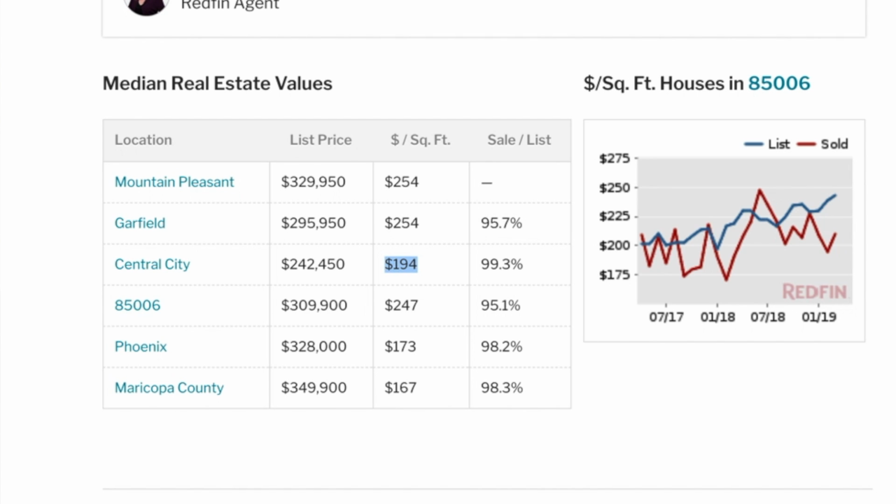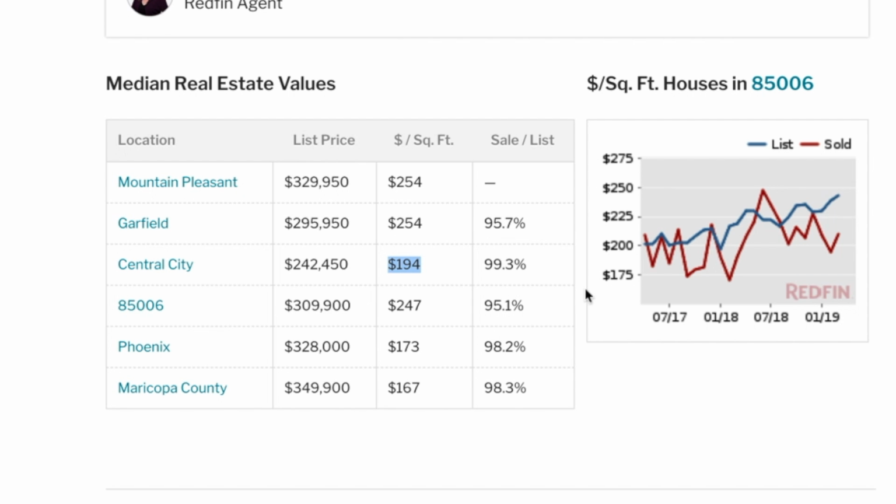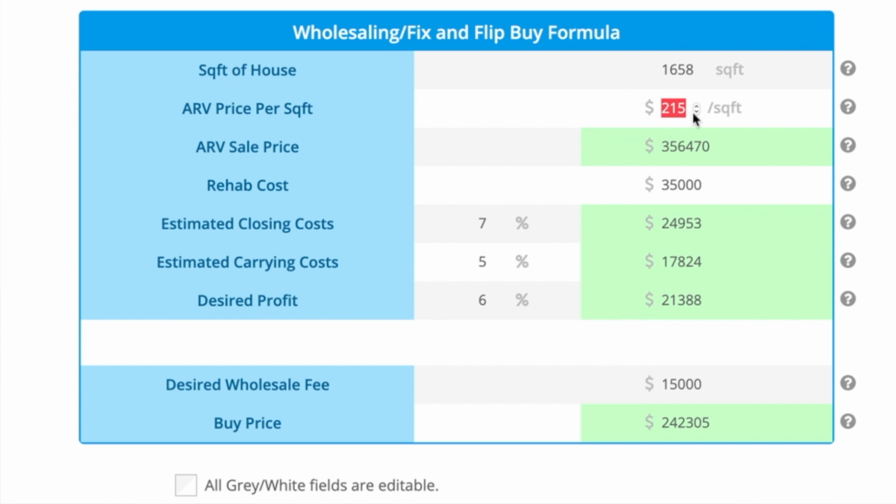Now remember, let me go back, we have right now ballpark 215. So we might be a little bit high because the average in that particular neighborhood is 194. But the average in the zip code is 215. So the neighborhood is a more condensed area than the zip code, but let's actually narrow down even further into just a couple streets around our neighborhood.